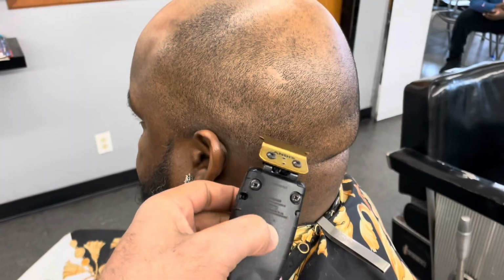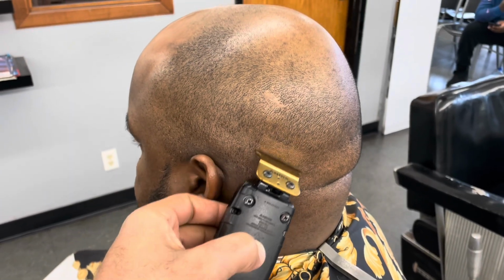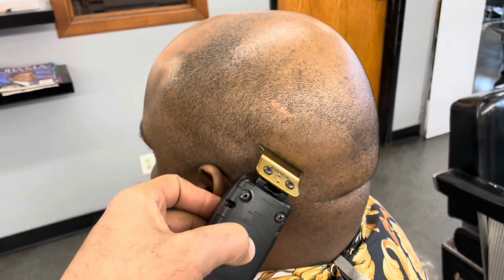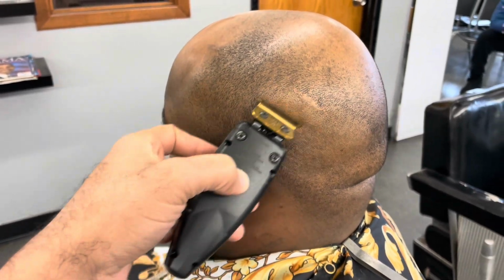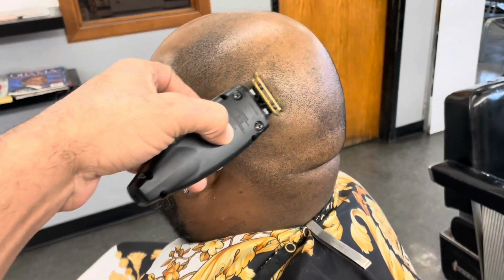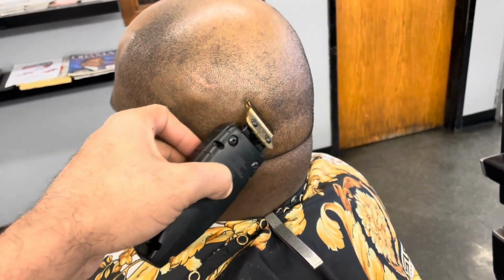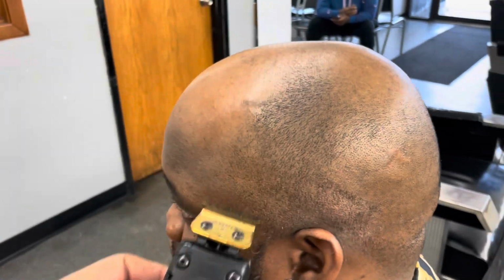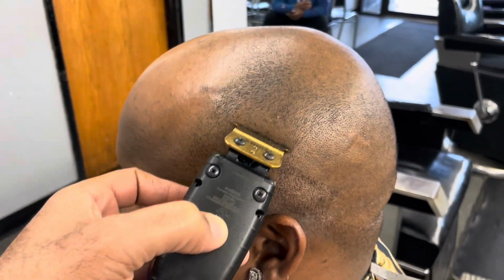Let's go. Kick things off with a little light fuzz just to see how they can take it at this level of hair. They are performing pretty well. As you can see, they are tackling the job, going through the hair just as my regular T-Outliners would perform. I didn't have any complaints. They didn't seem to be pulling. They feel a little different.